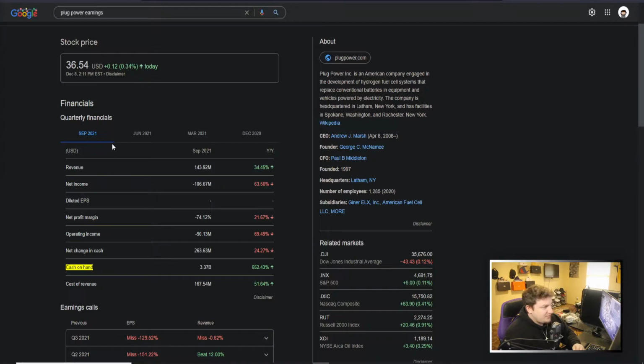But you can see the biggest thing, and I have it highlighted here, is cash on hand that I want to look at right now, because it's going to be very important to have money to continue growing and paying for your business, because all three of these companies are growth stocks, and they're going to need money to pay for growth. And they're not making any money yet, so they have to get to that point. So cash on hand, Plug has $3.37 billion.